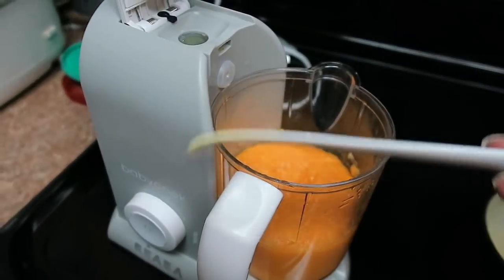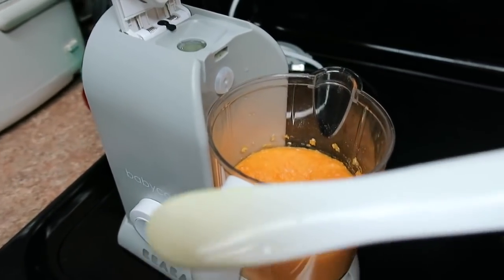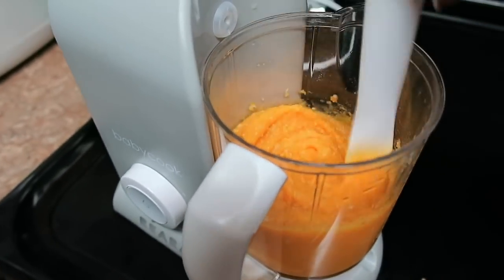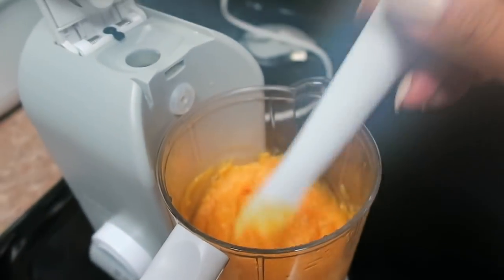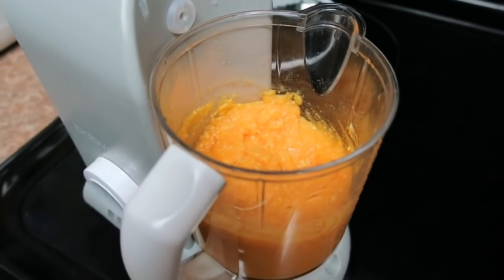The Babycook comes with this little spatula thing that's here on the side. I didn't notice it the first couple times I used it, but this is just to mix it as well as scrape it out when it's done. So you can see it's pretty chunky right now. There's lots of big pieces of meat, and my camera's steaming up. So we're gonna give it a couple more pulses here.